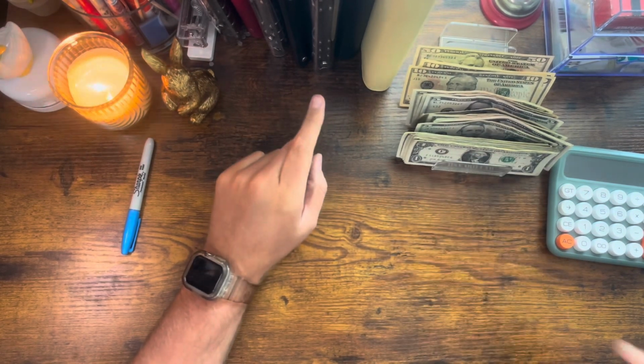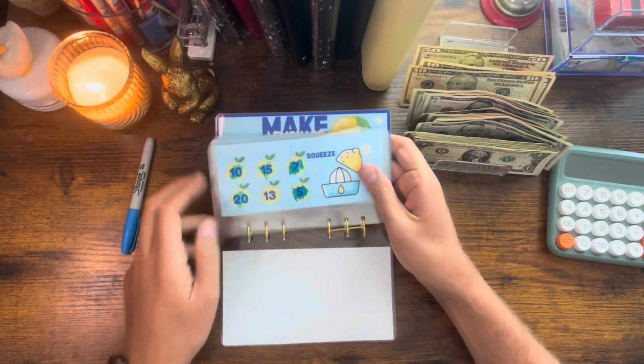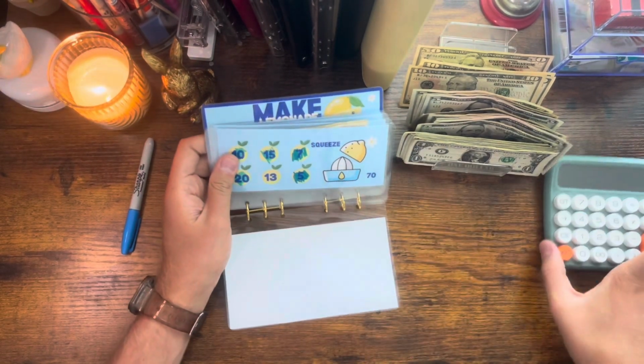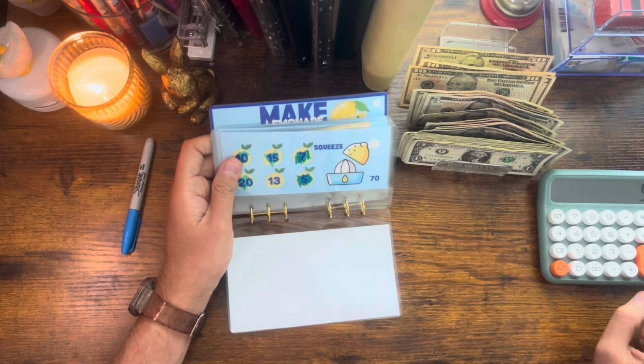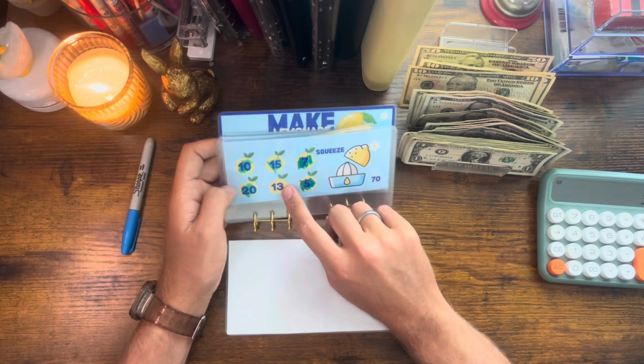Now I want to start in my Make Lemonade challenge, and we are going to start by completing this first one right here. So I'm putting $50 in here. I'm gonna go ahead and put 50 on here and do a minus 13 so that we can fill this one in.